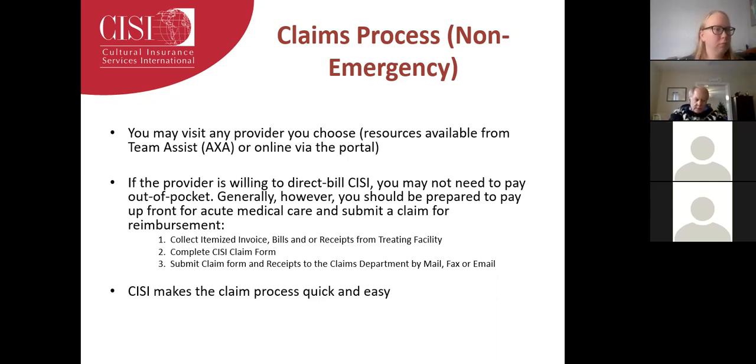If a provider is willing to direct bill us, you might not need to pay out of pocket. But I think in general, it's good to be prepared to pay up front for acute medical care. So if you have a cold or something minor, a sore throat, that kind of stuff, you should really just expect that you're probably going to pay for it and then submit a claim form for reimbursement. That's the best way. That way, you know that this could be a possibility and you're not going to be disappointed if you do just have to pay out of pocket and then submit.